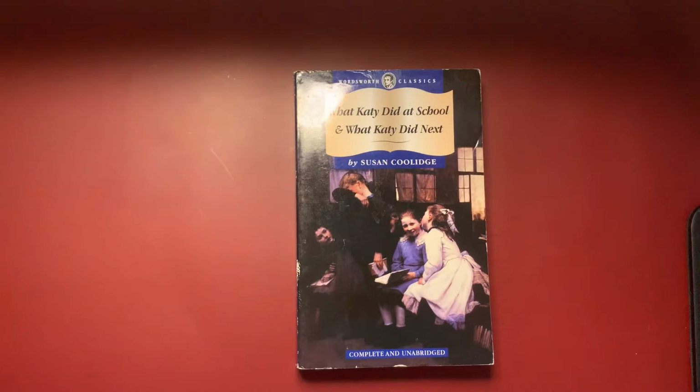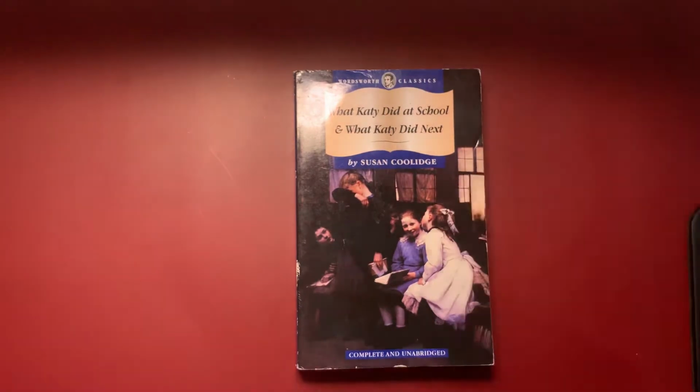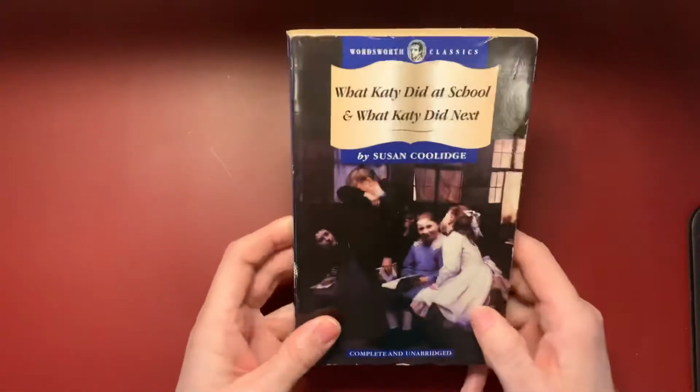But there were two or three more books, which were What Katie Did at School and What Katie Did Next. And they don't make the books. Also, in this version, they don't have the remaining books. So I'm like, what? Well, I feel totally gypped. I could not find that at all. So this is all I could find. I even, on Amazon, I had to get this on eBay because I wanted to read the other books.